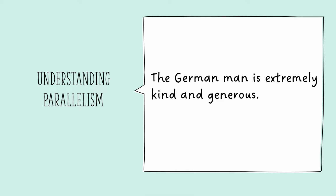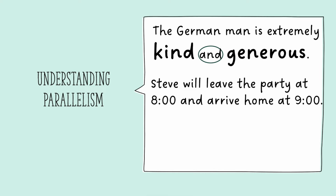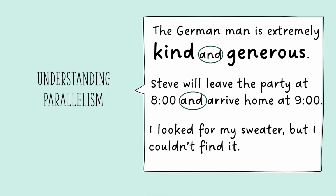The German man is extremely kind and generous. This one's easy. It's just kind and generous. We can see that there's only one conjunction in that sentence, and it's and. How about this one? Steve will leave the party at 8 and arrive home at 9. Again, there's only one conjunction, and it's and. Here's one more. I looked for my sweater, but I couldn't find it. I wanted to use one with a different conjunction. This time it was but.